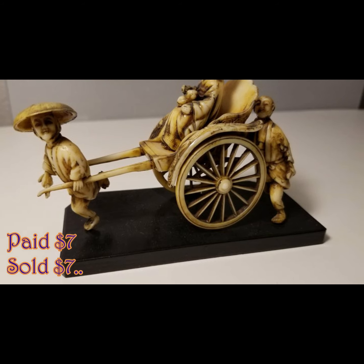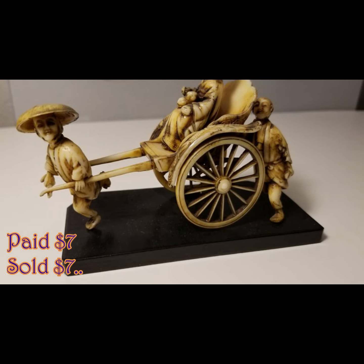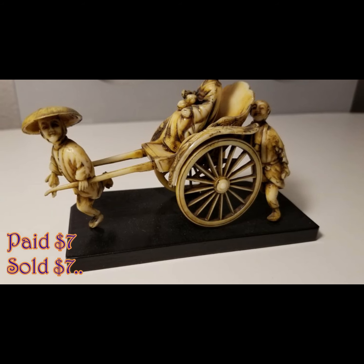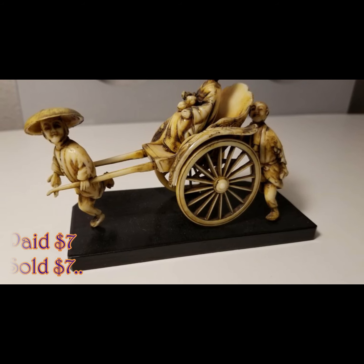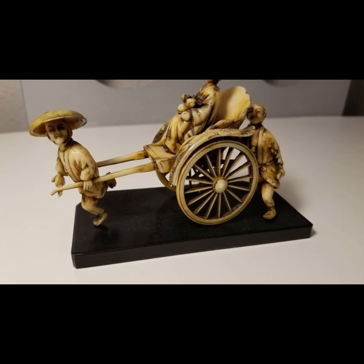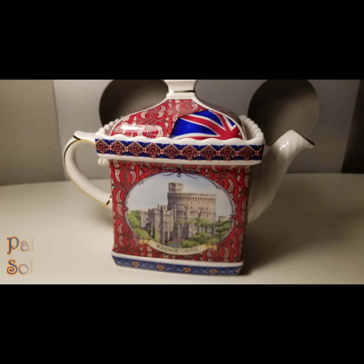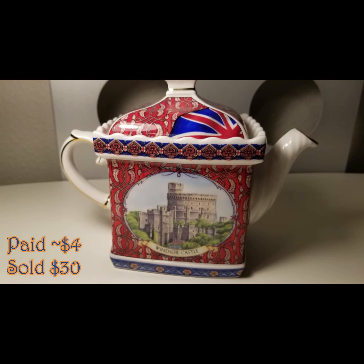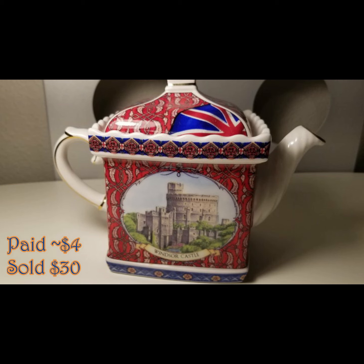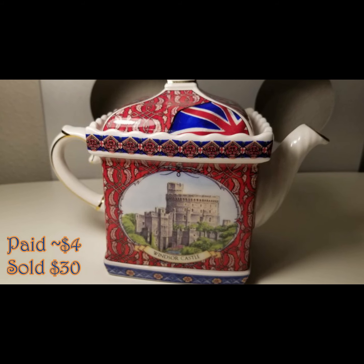Although this item, this little celluloid rickshaw, cost a lot to ship in comparison to what I charged, so I think I broke even on that. But I got my first good review, so that was worth it for me. This was another item I won in an auction that sold, and I think I made a little profit, but that was a lot to ship, and I was still learning.